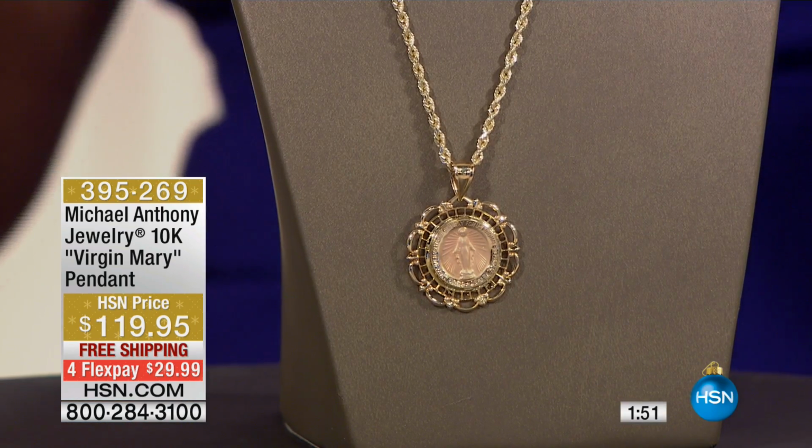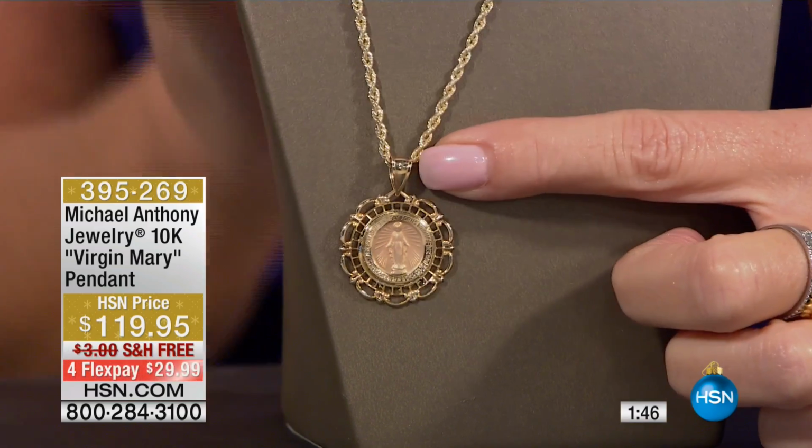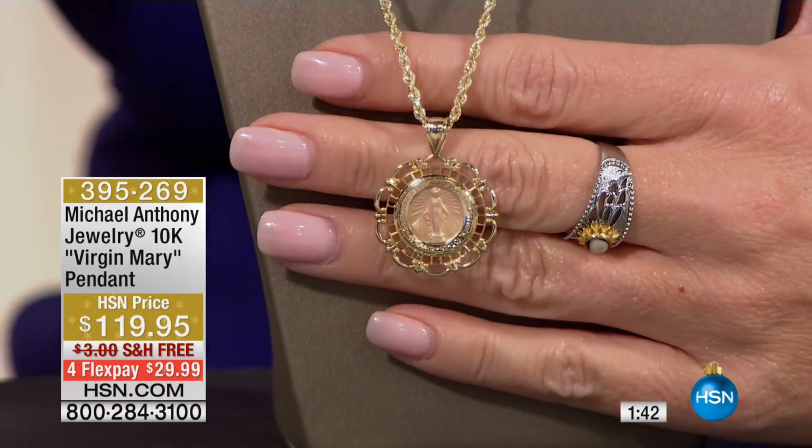And that brings us on to the miraculous medal. This is my favorite miraculous medal that the Michael Anthony collection has brought to us. We've done some beautiful Blessed Mother pendants in the past, but this one here, Anthony, I know, it doesn't get more gorgeous, it doesn't get more beautiful. Yeah, and depicting the Blessed Mother.